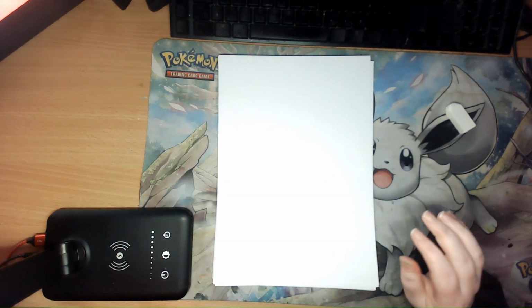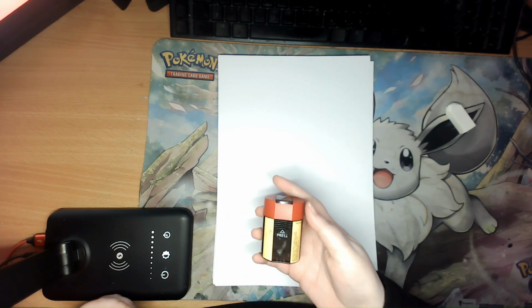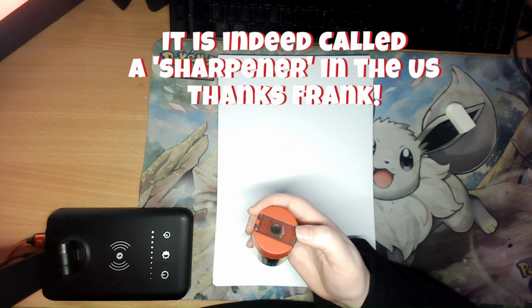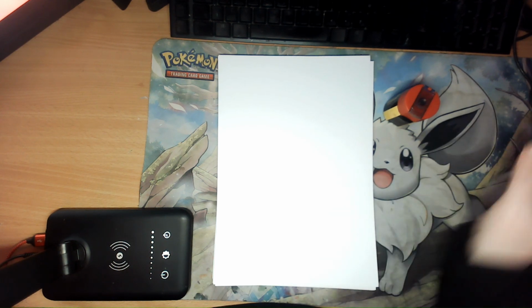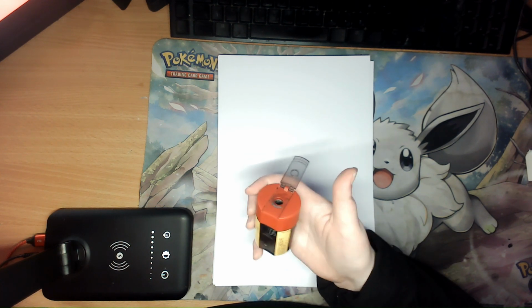Let's move this out the way. Basic tools, obviously an eraser. Sorry, a sharpener. Do they have a different name in America for sharpener? What do you guys call these in the US? Is it still sharpener? We call these rubbers as well in the UK. I obviously said eraser because a rubber can mean something else in the UK. Yeah, and a sharpener for your pencil.